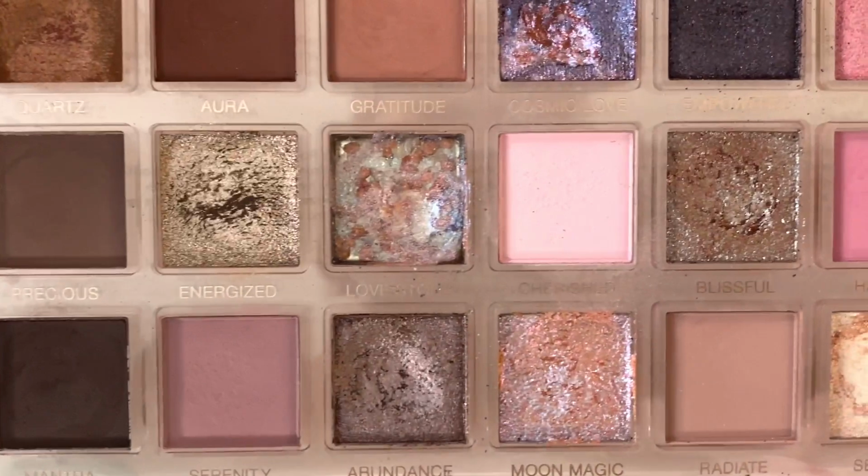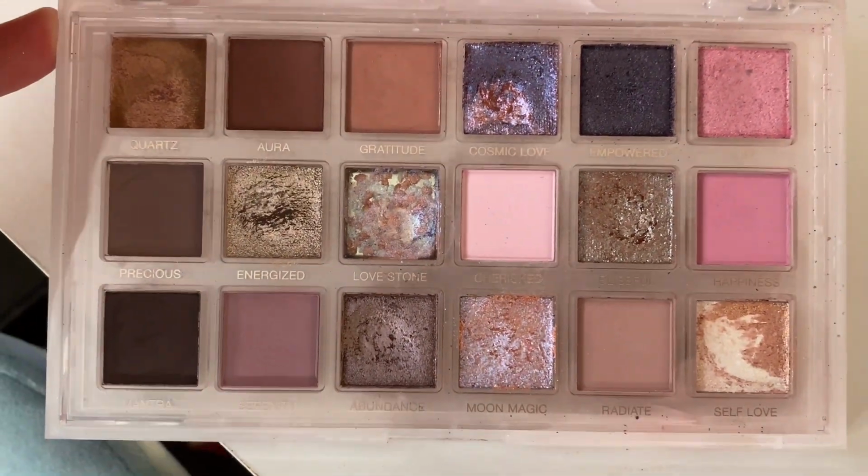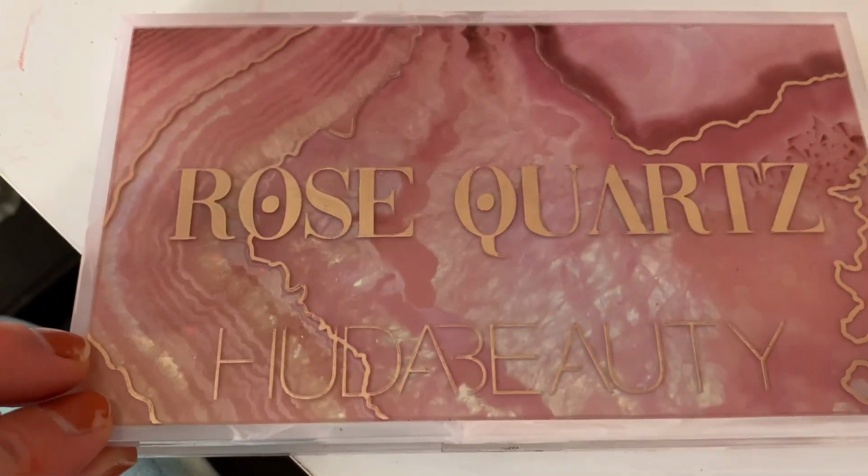Huda Beauty's 18 pan eyeshadow palettes are phenomenal. The quality on these are just unmatched. Nothing touches this formula. I absolutely love it. I've seen so many other people's ranking videos, and this definitely ranked high in almost every single person's video, and for good reason, because it's just an amazing formula.